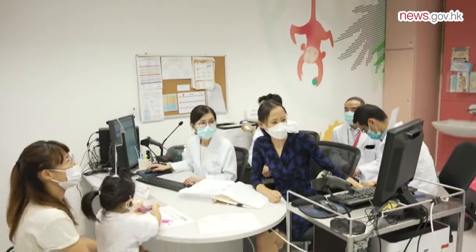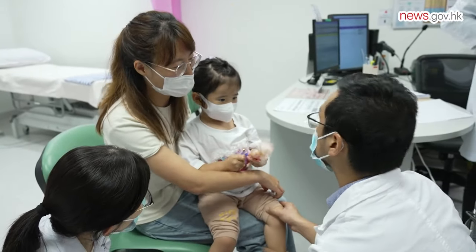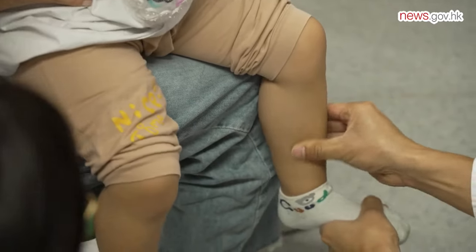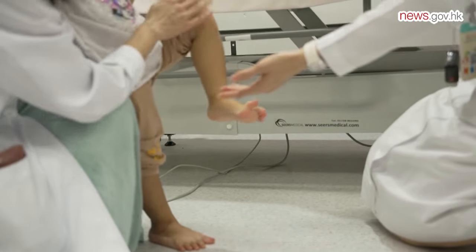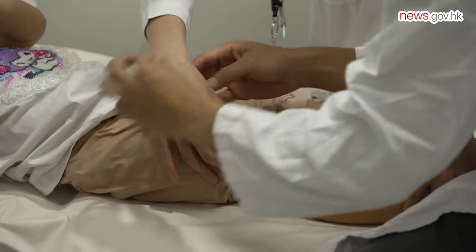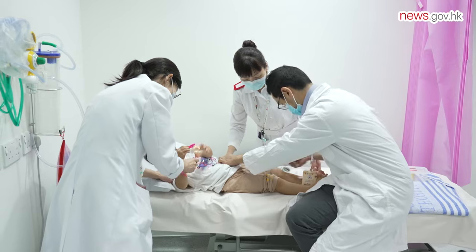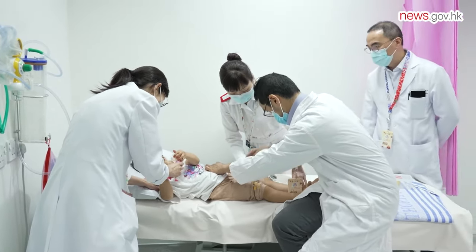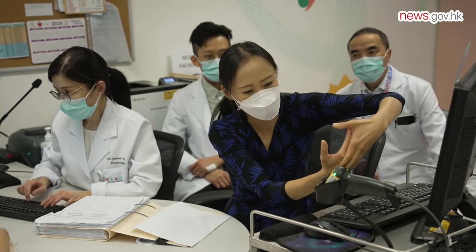The Children's Hospital provides one-stop, multidisciplinary medical treatment to patients through collaboration among relevant doctors, nurses, and allied health professionals. Patients and their families can meet the clinical team in a single visit, which helps to save their time for traveling. It can also provide an optimal platform for multiple experts to communicate and determine the best and most personalized treatment plan for each patient.